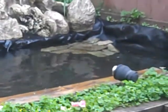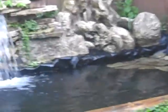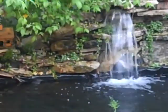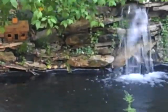We got a lot more fish in here now, and we're going to be picking up even more next week from Ocean Design Aquarium. That's http://oceandesignaquarium.pondscape.us.